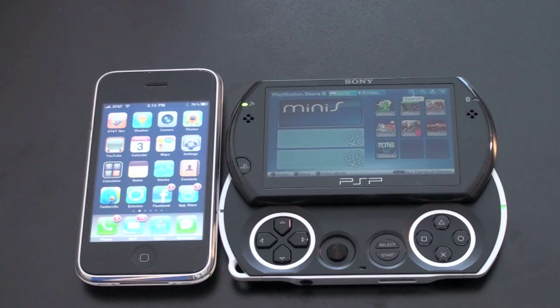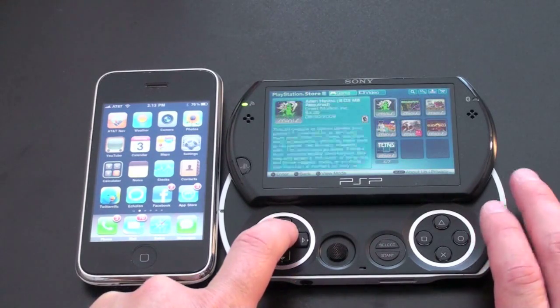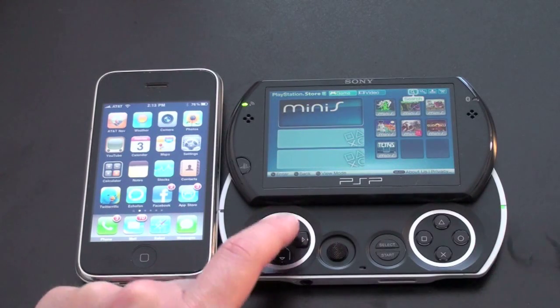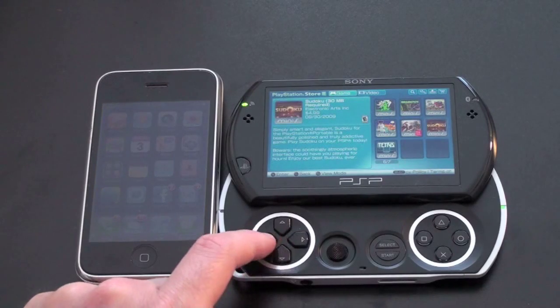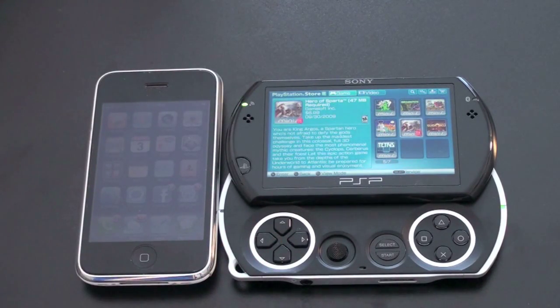Let's go in and talk about games in particular. So I mentioned earlier these PlayStation Minis, and you can see right here I'm in the PlayStation Store taking a look at some of the minis that are available. So right now there are only a few that are available. One of them in particular stood out for me, and that is right here, Hero of Sparta. That's a game that's been very popular for the iPhone and iPod Touch. So one thing to note, the game here is $6.99 from the PlayStation Store.